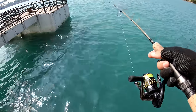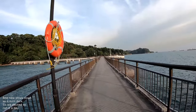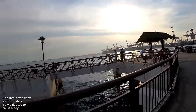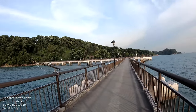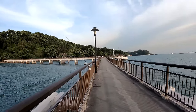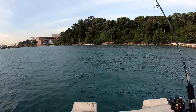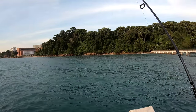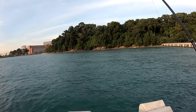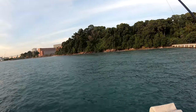So we have yet to catch any more fish, and it's already 5:53 p.m. and as you can see, the sun is slowly setting down. Around 6:30 we'll start packing up and head back home. Happy, of course. We landed one queen fish, one puffer, and a few selars. It was quite fun to visit Labrador Park for the second time this year. Hope we can get more fish before we head back home.